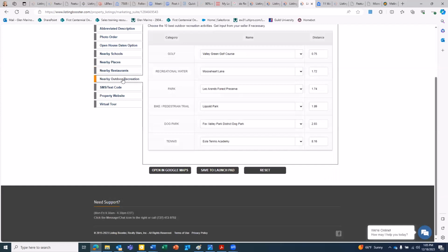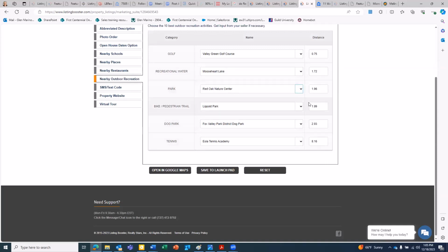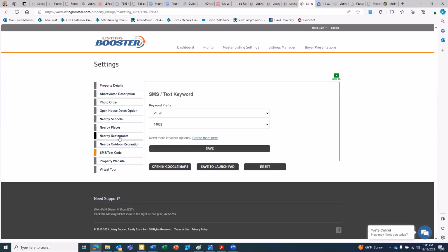And then you go to outdoor recreation. What's the closest golf course and water sports and a park and a bike trail and a dog park and a tennis court? And they go, well, the park that we really, really like isn't this one. We like Red Oaks Nature Center. Okay, it's 1.96 miles away. Cool. And now it said, now create your text code.